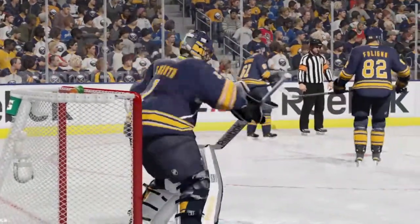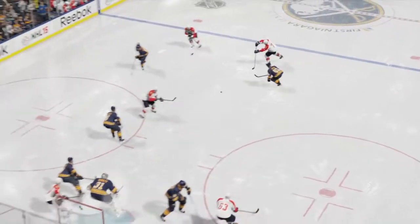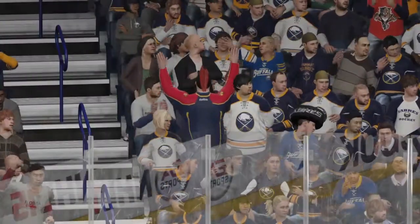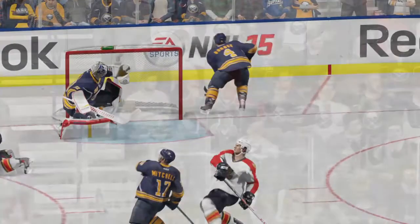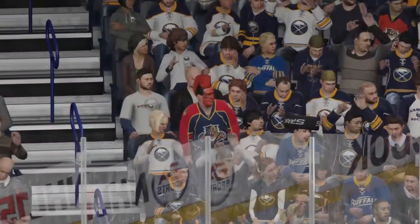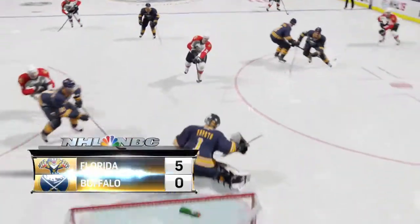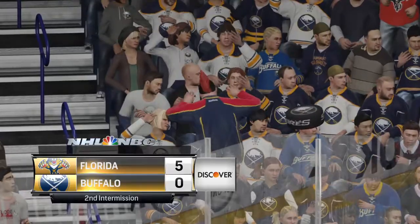Two periods down. One period to go. A little energy being built now. On to the shots on goal at the end of two periods. 17 for Florida. A mere three for Buffalo. You don't want it on the road, and you don't want it in hockey. A blowout, unless you're the team that's pounding goals in. This poor guy has let in a bunch. Intermission is next.